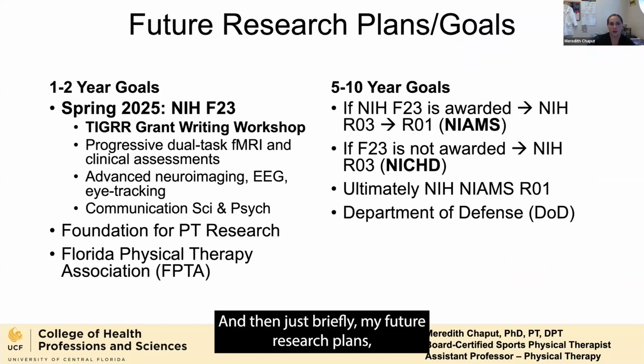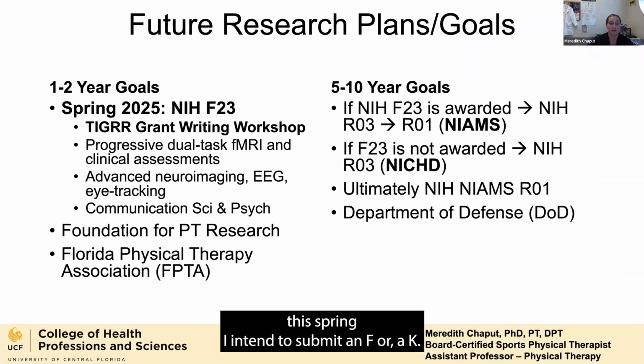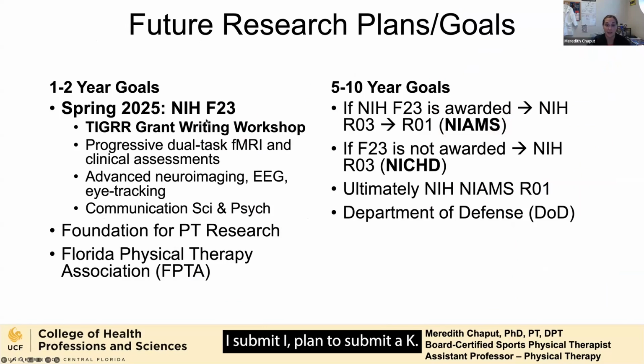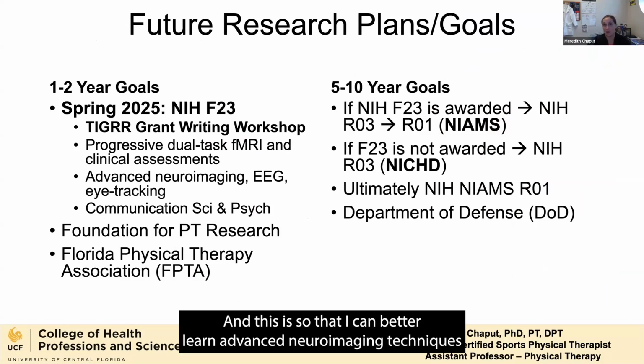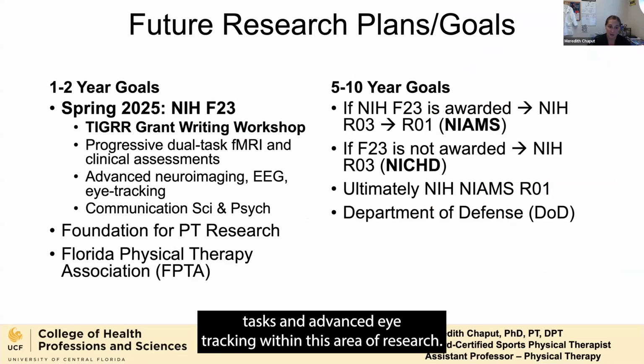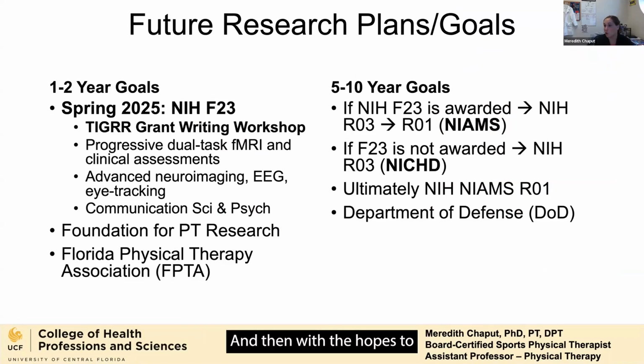And then just briefly, my future research plans: this spring, I intend to submit an F, or this is a K, sorry, that's incorrect. I plan to submit a K, so that I can better learn advanced neuroimaging techniques as well as EEG to integrate progressive dual tasks and advanced eye tracking within this area of research. And then with the hopes to ultimately pursue an R01 or Department of Defense funding.